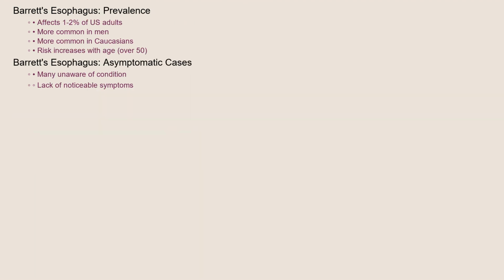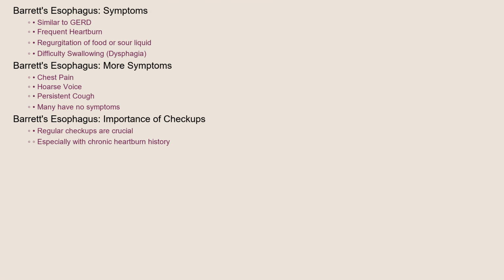Barrett's esophagus affects approximately 1 to 2% of adults in the United States. It's more common in men than women, and it's more frequently diagnosed in Caucasian individuals. The risk increases with age, typically affecting people over 50. However, remember that many people with Barrett's esophagus don't even know they have it because they may not experience any noticeable symptoms.